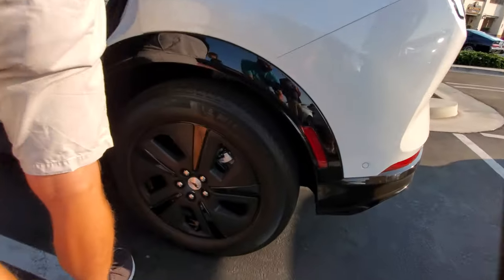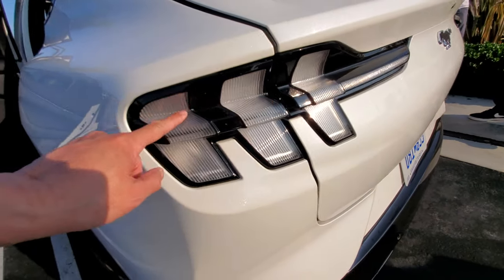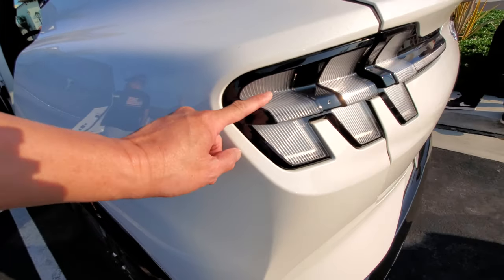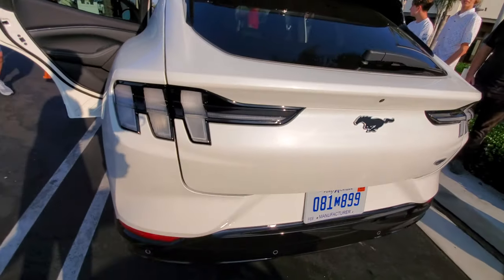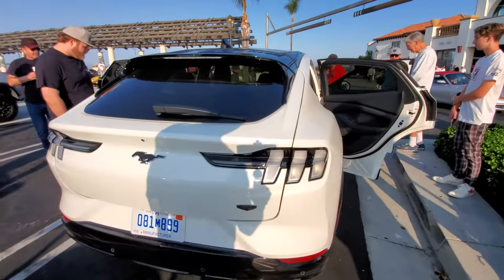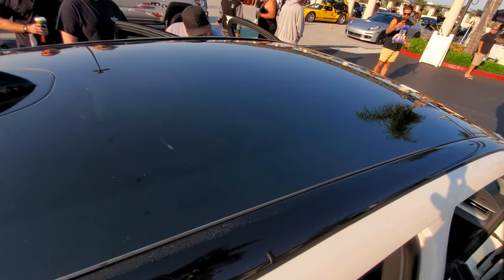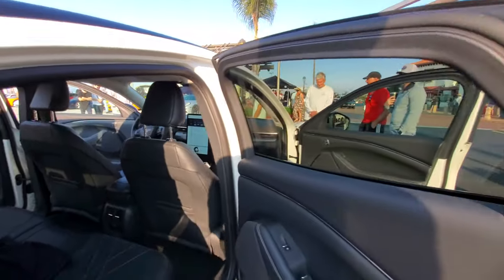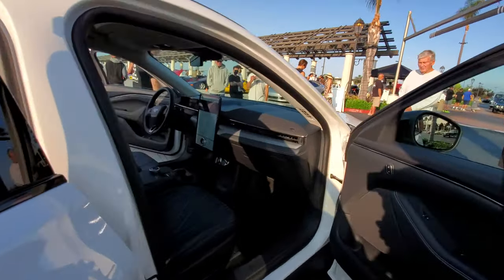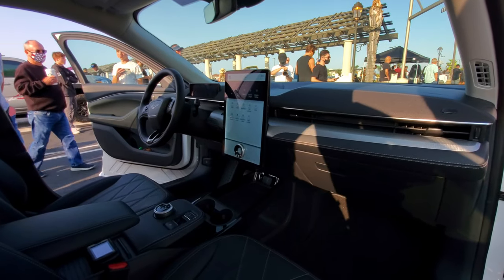Yeah, check out the wheels. These are interesting touches here, the way they slope the lights like that. And check out the panoramic roof there. All glass on top. So again, another look at the interior, dominated by that giant iPad.